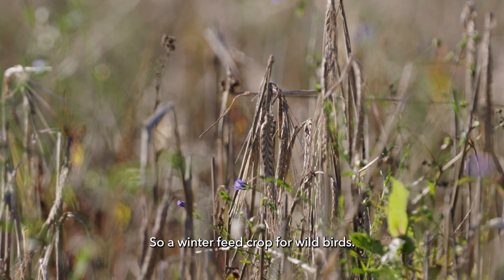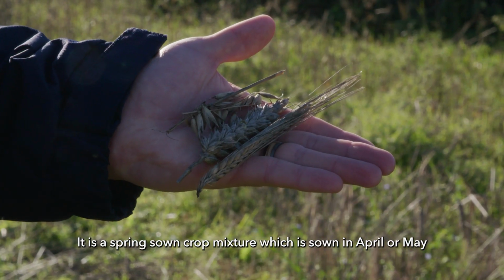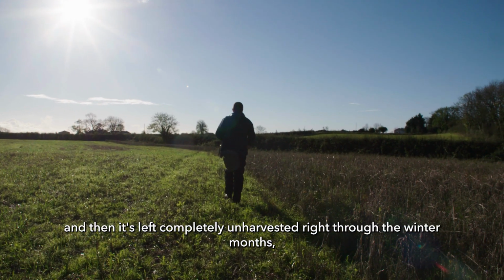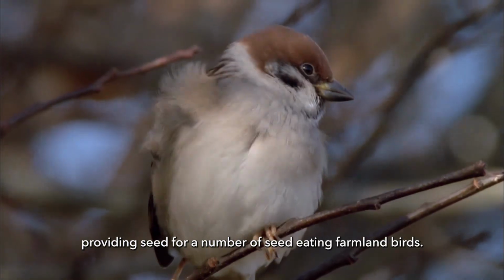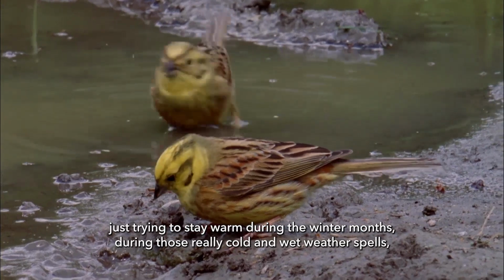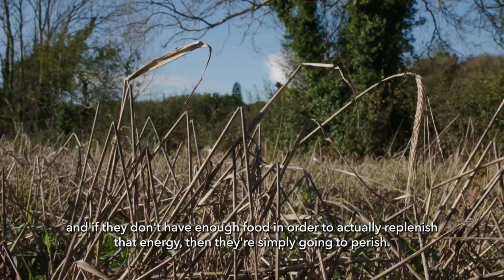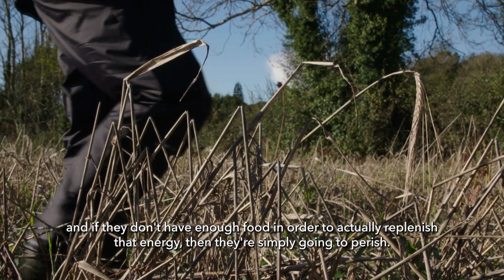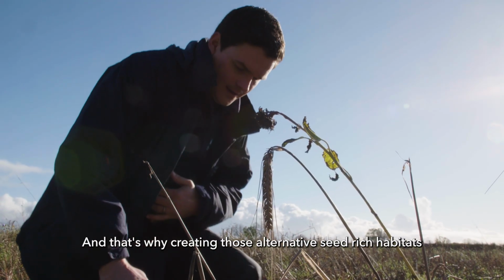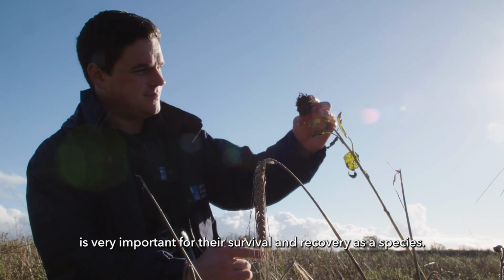So a winter feed crop for wild birds is a spring sown crop mixture which is sown in April or May, and then it's left completely unharvested right through the winter months, providing seed for a number of seed-eating farmland birds. Birds use up so much energy just trying to stay warm during the winter months, during those really cold and wet weather spells. And if they don't have enough food to replenish that energy, then they're simply going to perish. That's why creating those alternative seed-rich habitats is very important for their survival and recovery as a species.